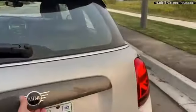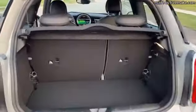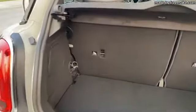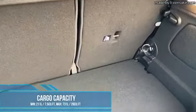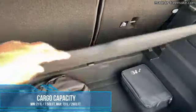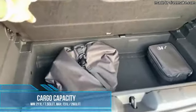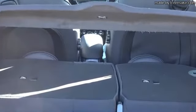It's got decent cargo volume, certainly not huge for a car in this class. It is a subcompact after all, but it does support 211 liters or 7.5 cubic feet of cargo volume just with the hatch, with the rear seats up, and when you fold them down, you can expand that out to 731 liters or 26 cubic feet to store more goodies.